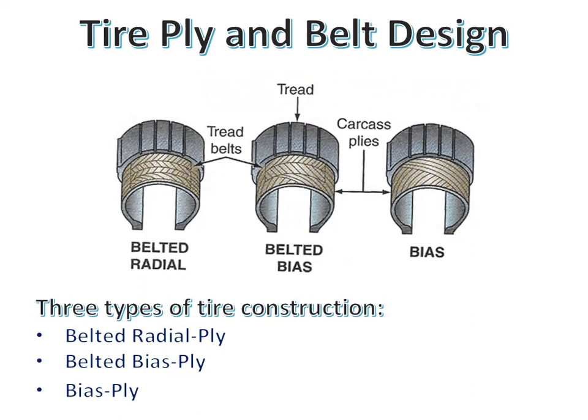Two plies and two belts are most commonly used, but four plies and four belts may be used in some tires. Compared to a bias ply tire, a belted bias ply tire has greater tread rigidity. The belts reduce tread motion during road contact. This action provides extended tread life compared to a bias ply tire.